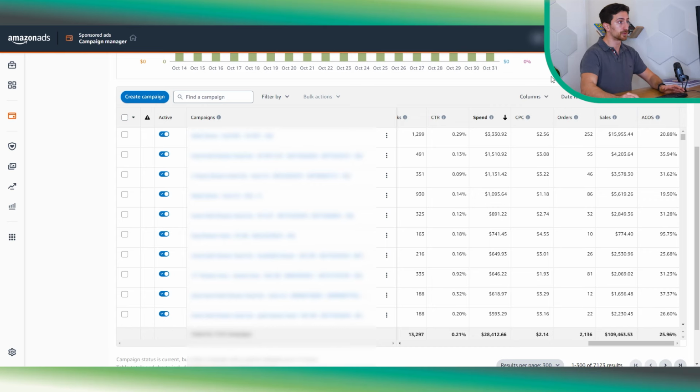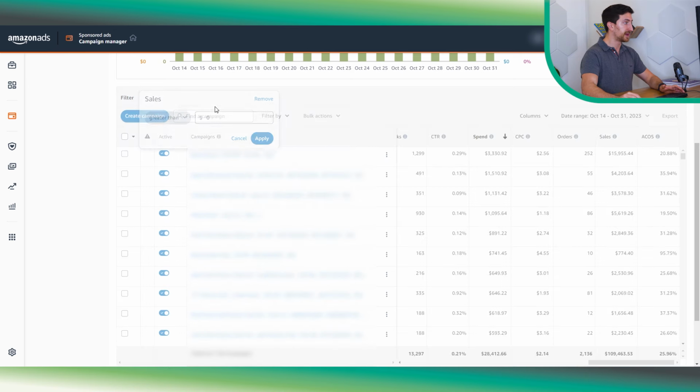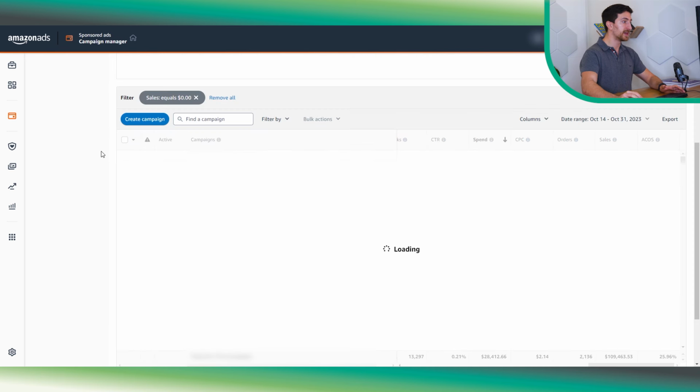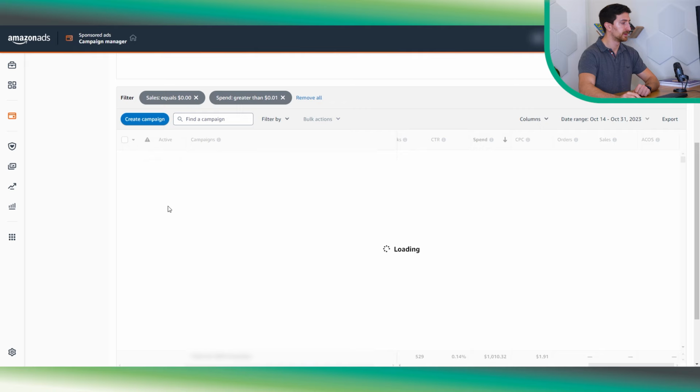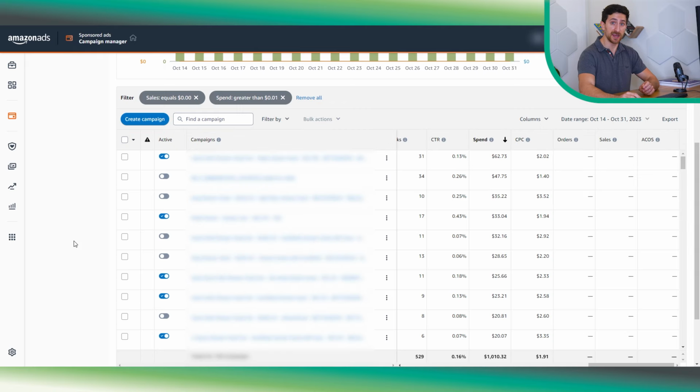Let's check together. For this month, from the middle of October to the end of October, if I select sales equal to zero, and I'm analyzing only the campaigns that spent more than 0.01, that spent something and didn't get any order, we have 150 campaigns that spent in total $1,000 with no sales, 529 clicks with no sales. This is a lot of wasted ad spend, you know? If we decrease this amount, we put it into profit, because these campaigns most likely are not working.